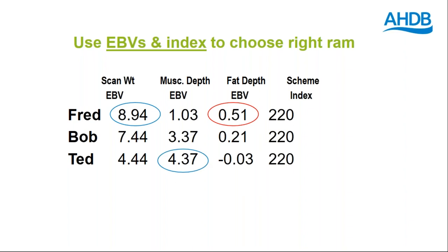Equally, I've got Ted at the bottom. He has the highest muscle depth EBV at 4.37. So if I'm looking for conformation and I want to get my grades up, he would be the animal I'd be looking at. And Bob in the middle is a complete all-rounder. So he's doing each of those jobs well, but there are other animals that are doing the individual bits slightly better. So that's what I mean when I'm saying an index is an overview and the EBV is the detail. That's where we go in and match the ram to my system.